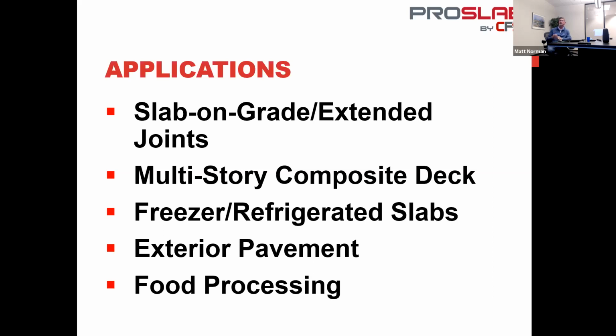And the other thing is that because the fibers are fairly fine, even if it does corrode, it doesn't change volume to the point where it will cause spalling of the concrete itself. And as a matter of fact, what it really does is help to bind that concrete together to the point where you see a minimization of potholing and spalling when it comes to that type of application.